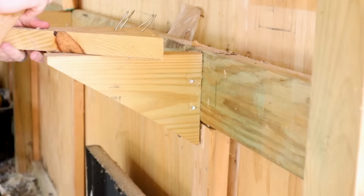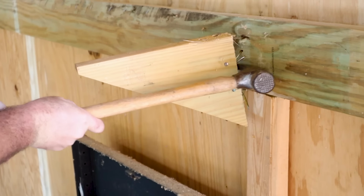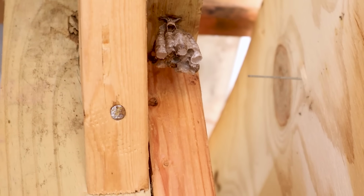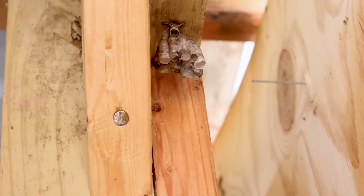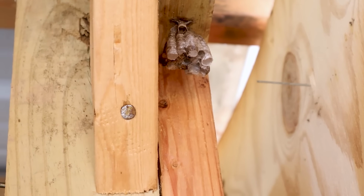Don't want anybody stepping on these. There's a nest, a bunch in here hanging out. I would have never even seen that one if I didn't look.